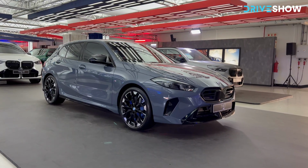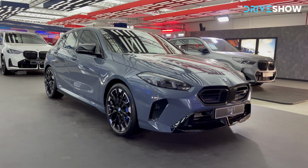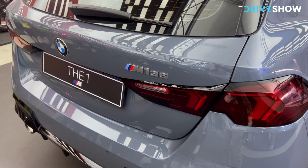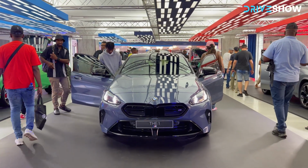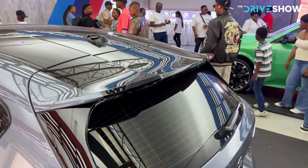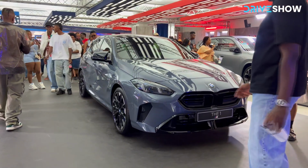Comparisons aside though, this will only be available in 2 models here in South Africa. That will be the 118 and the M135. And yes, BMW has decided to remove the I letter on all the combustion engine cars. The I letter will only be available on the EVs. With that being said, the fastest version of the F70, being the M135, packs 233 kilowatts of power and 400 Newton meters of torque, and the price jump is only 29,000 Rand, with the new starting price of 969,000 Rand compared to the previous generation, which was starting at 940,000 Rand for the M135i model.